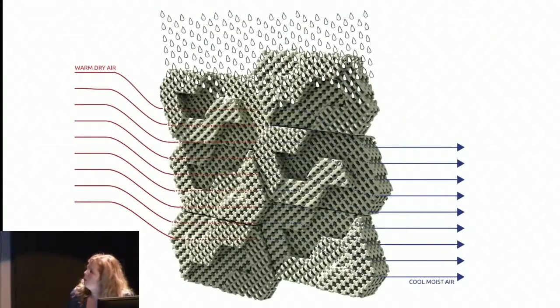We designed what we call the cool brick, which, when it gets wet, warm air passes through the brick. Because of the lattice structure of the brick, there's increased surface area, and that air becomes cool as the moisture is released from the ceramic and as it would move into the interior, the air would be cool. So this brick operates at 2 scales, kind of the macro and the micro.